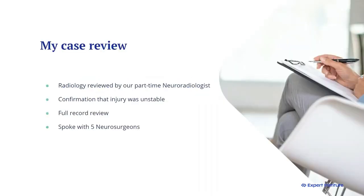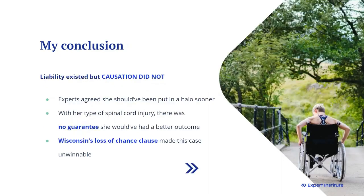So I had our part-time neuroradiologist look at the imaging, confirmation that the injury was unstable. It was something called a perched facet, when basically one vertebrae almost jumps over the other, so you're sort of crushing the spinal cord. It's a very bad injury. Did a full record review and spoke with 5 neurosurgeons.